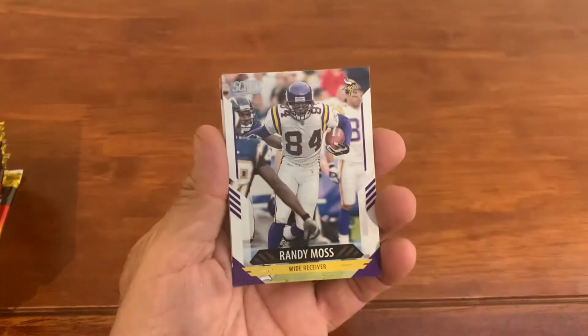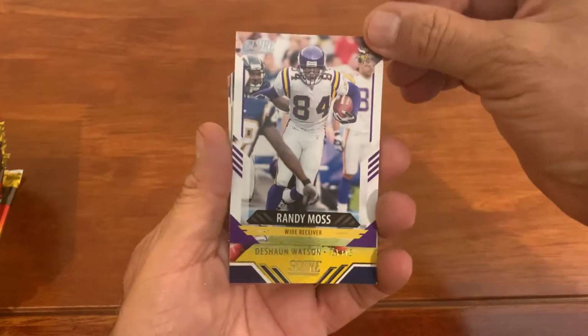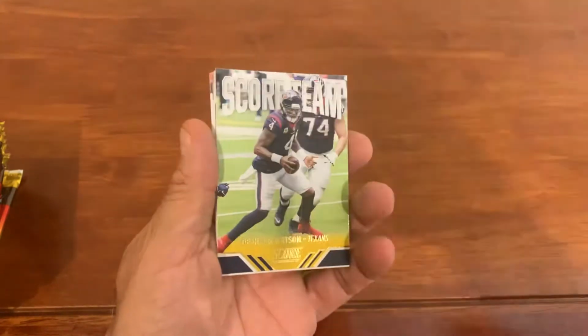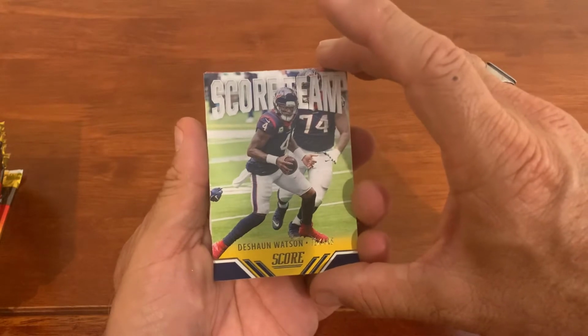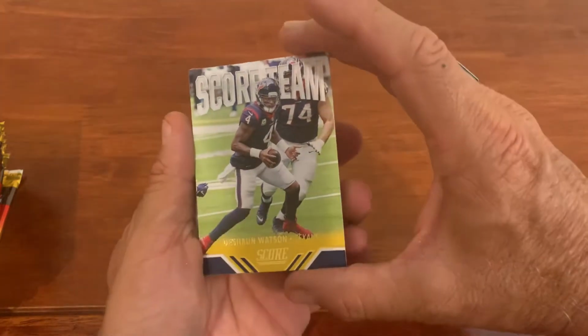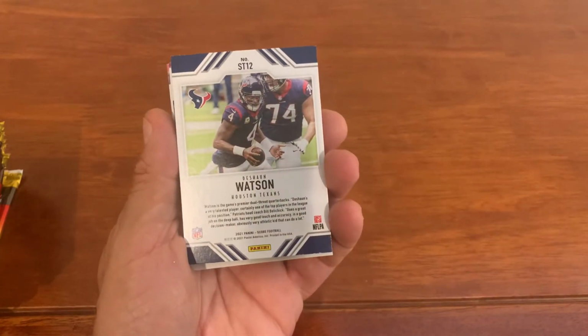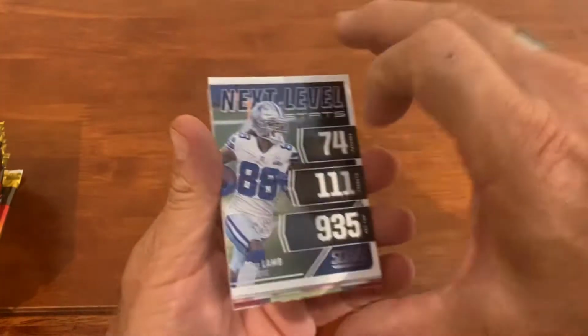And Randy Moss. I've got his rookie card, believe it or not, somewhere. And I've got to check that one out. So, it's a nice card. Randy Moss. He's obviously not playing anymore. But Score Team. That is Deshaun Watson, who isn't going to be playing for a while and isn't with the Texans. He's with Cleveland now. He's suspended for quite a while.